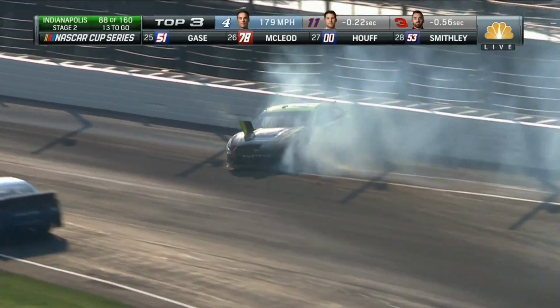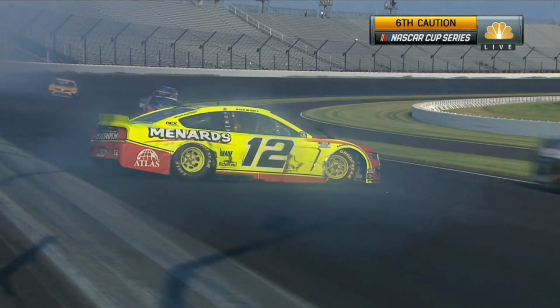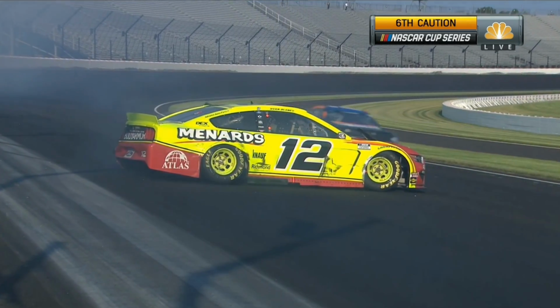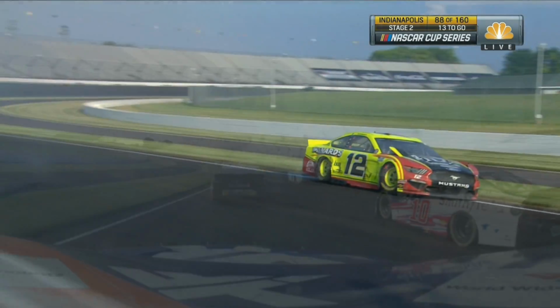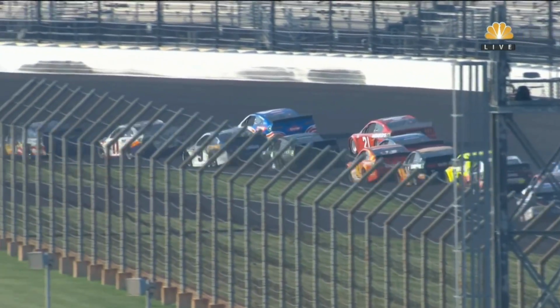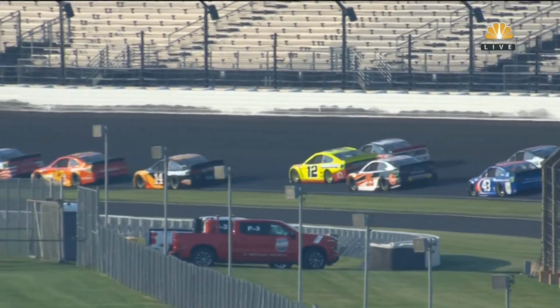Ryan Blaney hard into the wall. Oh, my goodness. Blaney was running 12th. We saw he got damaged on pit road earlier and fought back up to 12th. I wonder if Ryan was just going a little bit quicker into 3 than he thought he was. He got a big shove. Loose. It was just so early, we got loose. Yeah.